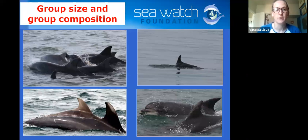So, moving on to group size, it may be that you just come across an individual, which is easy to count, but usually dolphins can be in quite large groups.